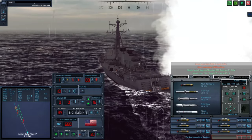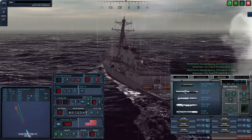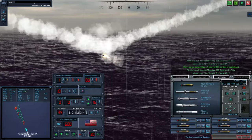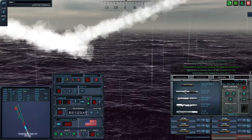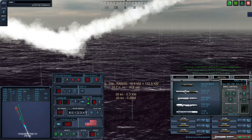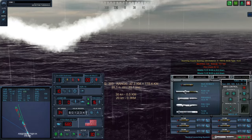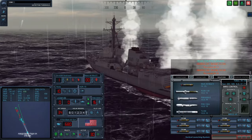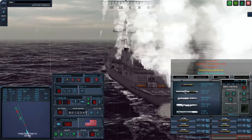Con sonar, regained contact on Sierra 1. Launch transient. All right, so this is Sierra 1, whatever it is. Fire VLS. Send more missiles out his direction. Got a missile at 9.1 kilometers. Fire VLS. Fire VLS.